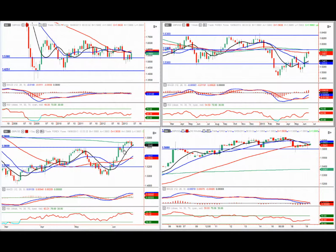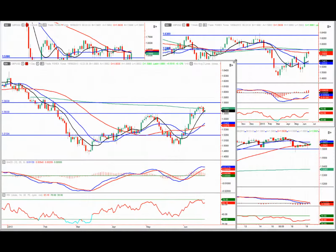So if we come down now to the daily chart, we can start to see how this price action looks. We've moved from this downtrend, we've now moved back up into this nice decisive uptrend. We've got some nice convergence here on the indicators. Our moving averages are just starting to fan now in the right area.